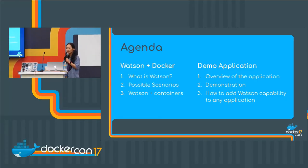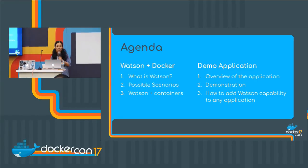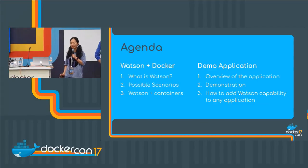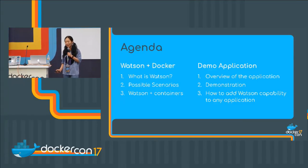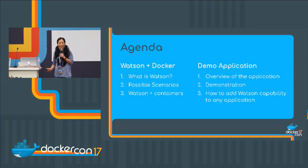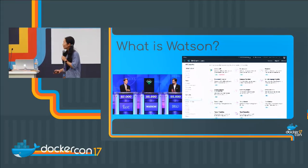Okay, great. So we're going to talk about Watson. We're going to go through some of the use cases with Watson and how Watson and containers are a great match together. And then Phil is going to show us an interesting application. We added the Watson cognitive capability to it.